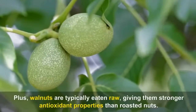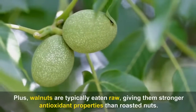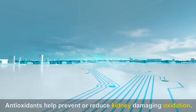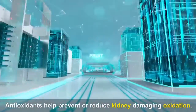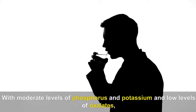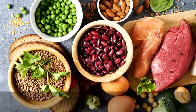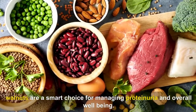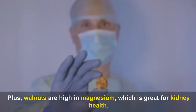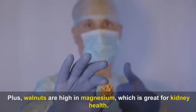Plus, walnuts are typically eaten raw, giving them stronger antioxidant properties than roasted nuts. Antioxidants help prevent or reduce kidney-damaging oxidation. With moderate levels of phosphorus and potassium and low levels of oxalates, walnuts are a smart choice for managing proteinuria and overall well-being. Plus, walnuts are high in magnesium, which is great for kidney health.